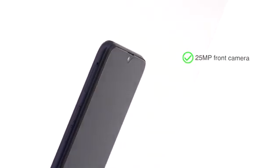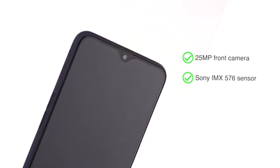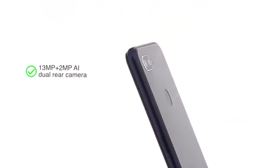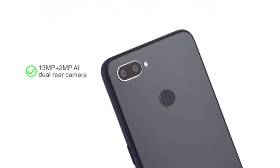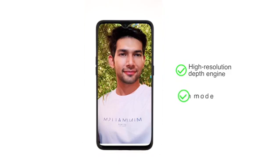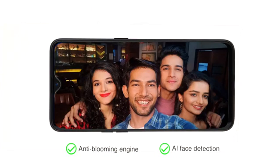Featuring a 25-megapixel front camera with a Sony IMX576 sensor, the phone can take great selfies. The 13-megapixel plus 2-megapixel AI dual rear camera uses processor-based enhancements like high-resolution depth engine, bokeh mode, anti-blooming engine, which prevents whiteouts, and AI face detection.